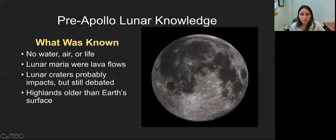We thought that maybe the craters on the moon were from impacts, but it was still debated how many of those craters were from impacts. And we knew that because there were all these craters on the surface, it had to be older than Earth's surface. Even if these were all ancient volcanoes, there's a ton of them, and Earth would have had the same amount, and we don't see them on the surface of the Earth, because Earth has plate tectonics, so we're basically recycling our crust all the time. So we knew that the crust of the moon, this bright area, must be older than the crust of Earth.